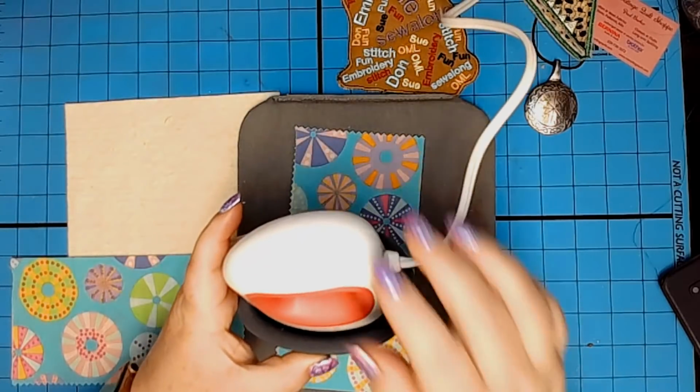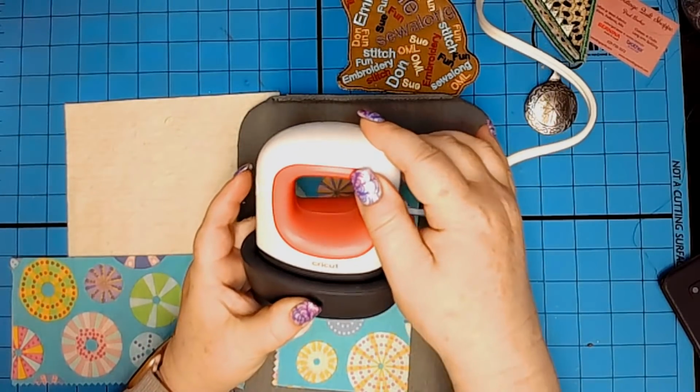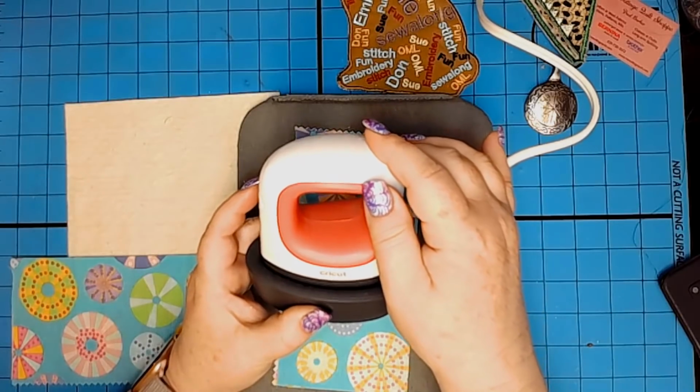And we have all 3 sizes, don't we? There's more than 3. Oh, is there? Okay. Yeah, Don's still bragging that his is bigger.